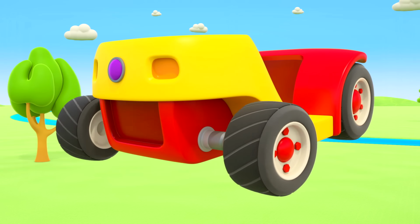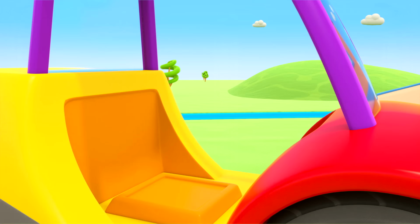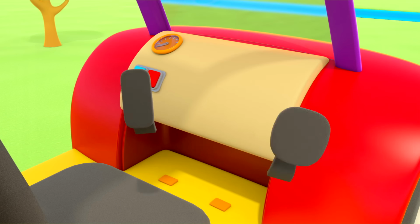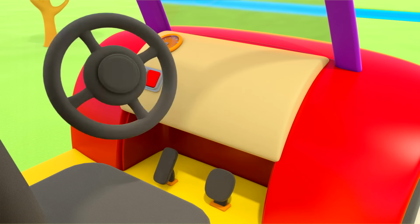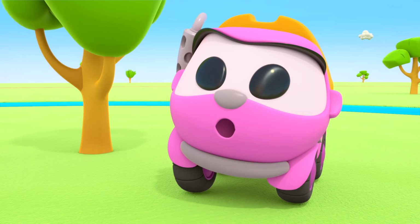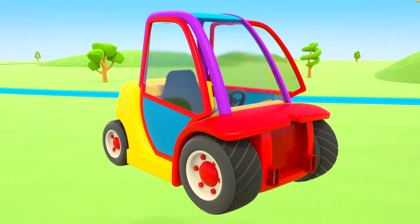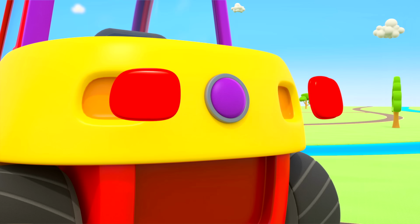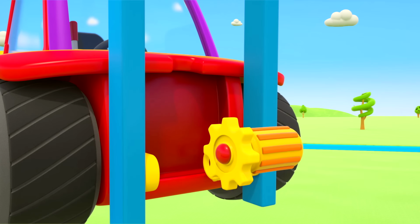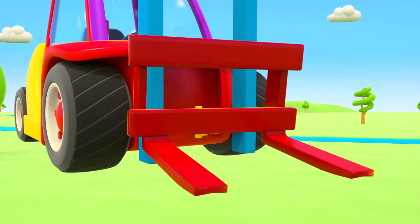These are the two back wheels. The cabin. The driver's seat. The control panel. The pedals. The steering wheel. The lever for the forks. The doors. The lights. Rails for the forks. A small motor and cog. And another cog up top. The forks.